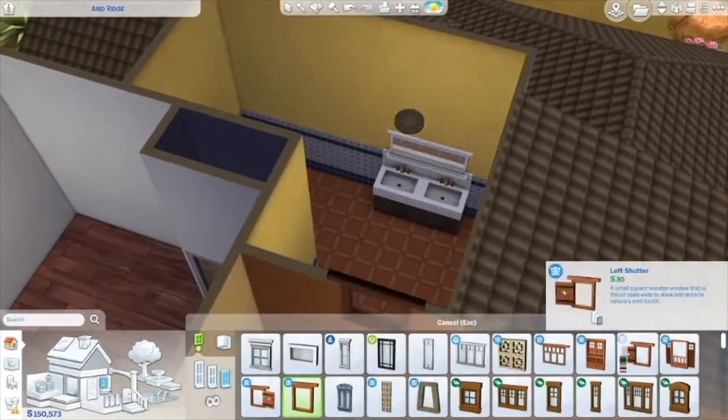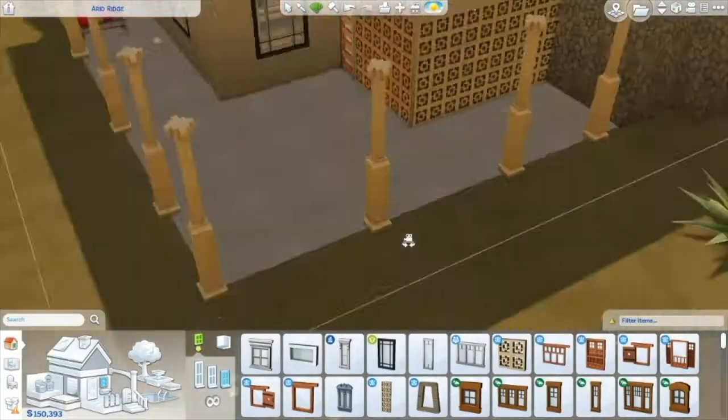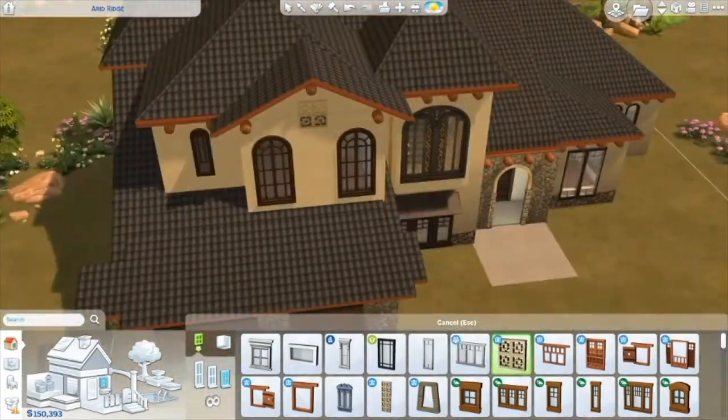I do use, oh, I love these. I've never seen these before, but I love them as the little corner windows for the nook. I don't know, I just love it.